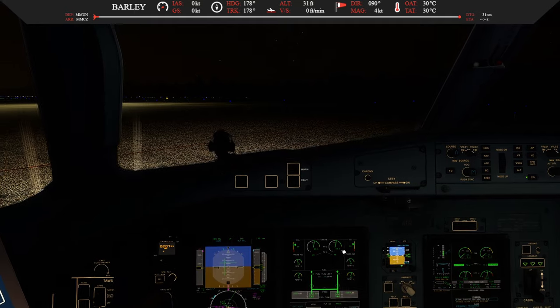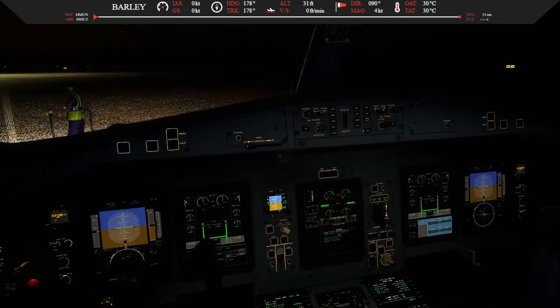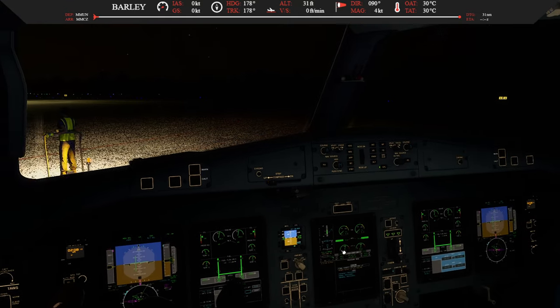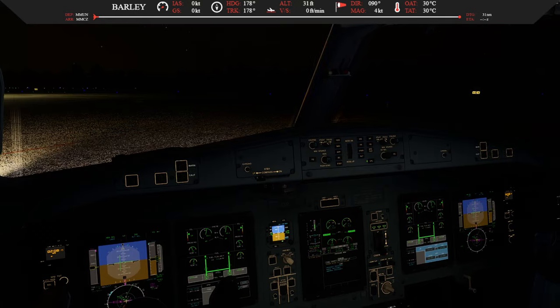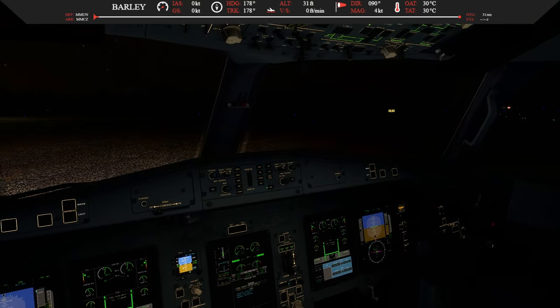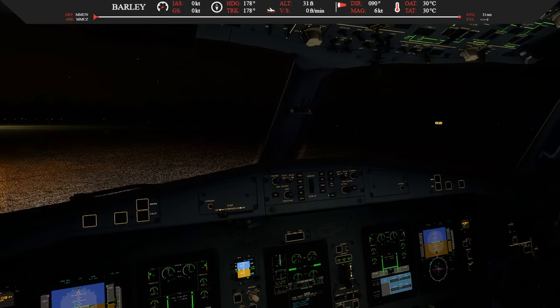Barley 01 with India ready to taxi IFR. Barley 01 taxi 2 and hold short of runway 12 right via taxiway Bravo 12 Charlie Charlie Niner. Contact tower on 11 Charlie Niner, okay. 6 when ready. Charlie's right over there. We taxi take a right. Hold short runway 12 right using taxiway Bravo 12 Charlie Charlie Niner Barley 01.